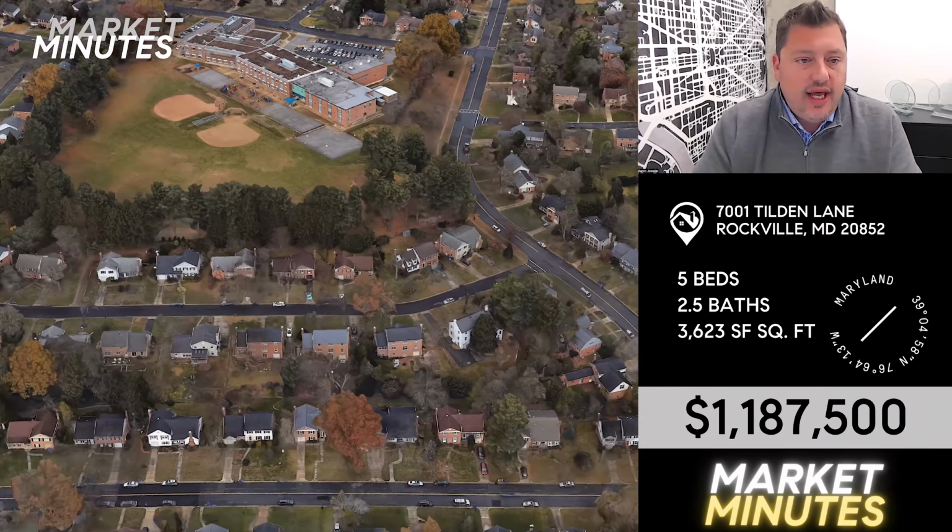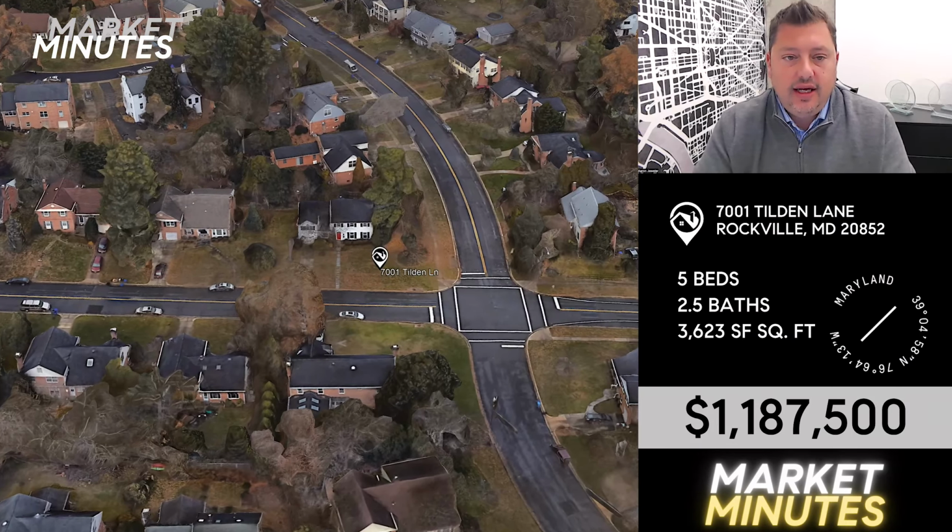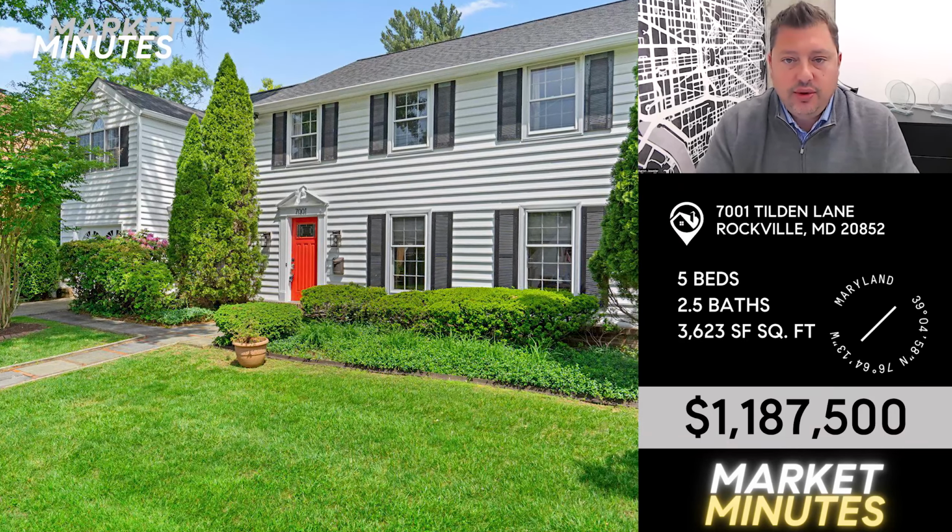All right, cruising on up to North Bethesda to always popular Old Farm. Hitting the market today, 7001 Tilden Lane is coming on at $1,187,500. This is a 5-bedroom, 2.5 bath. The recorded square footage is 3623.